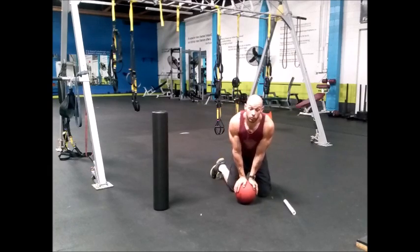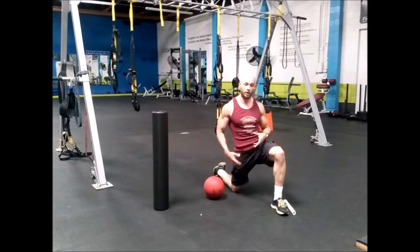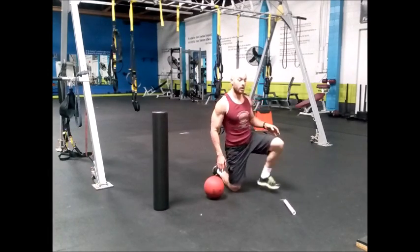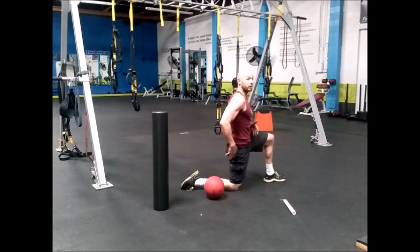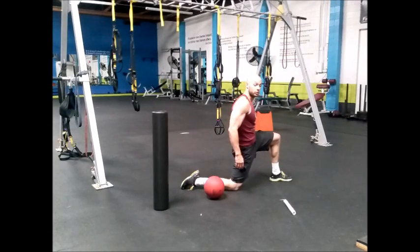But as far as a stretch, that's our hip flexor stretch, our psoas stretch here. And again, look at keeping that flat back, so tuck the hips up. Now from there, right away, I'm in a stretch. I don't have to shift forward very much.